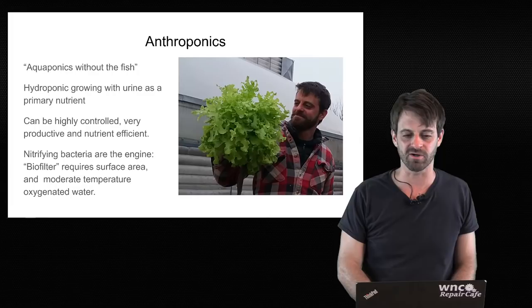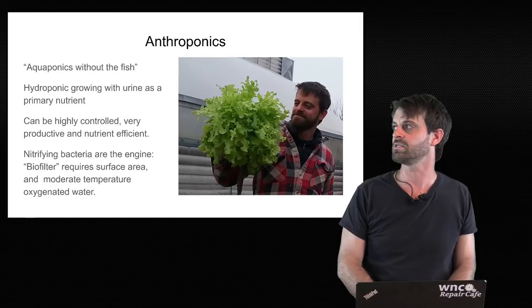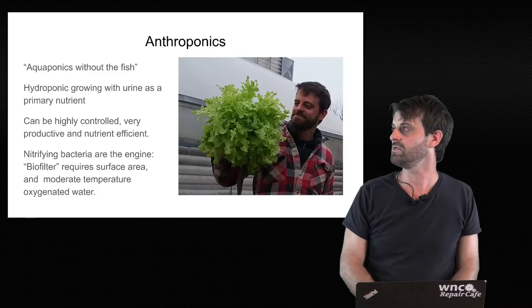Hydroponics in general is nice because it's highly controlled. It's extremely productive and extremely nutrient efficient. I don't need to get into the specific advantages of hydroponics here, but there is very little to no nutrient waste at all here.